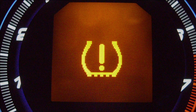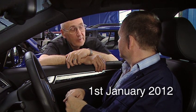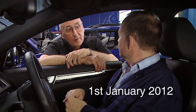Then you mentioned the tyre pressure monitoring system. Do we just check that the warning lamp again is working and not indicating a fault? Exactly that, but it's important to note that the checks on tyre pressure monitoring systems only apply to passenger vehicles first used on or after the 1st of January 2012.